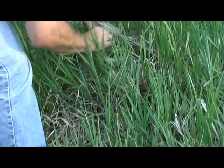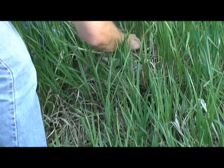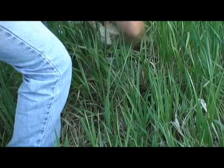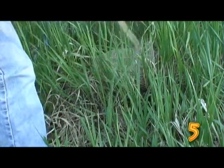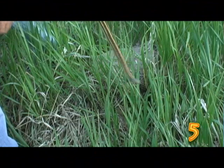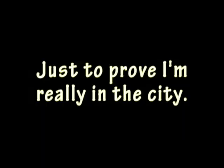Snake right here. Unbelievable. Wow. Crazy. This one's covered in ants, man. Whoa, dude. Come here. Check it out, dude. There you go, another one. And I bet you there's another snake in here somewhere.